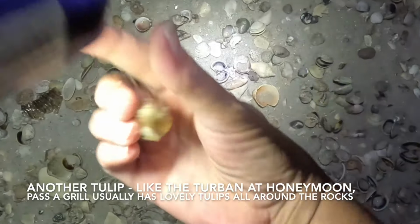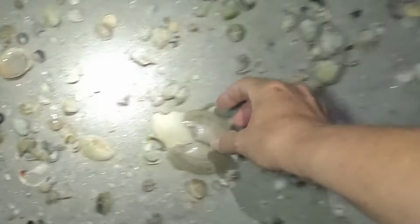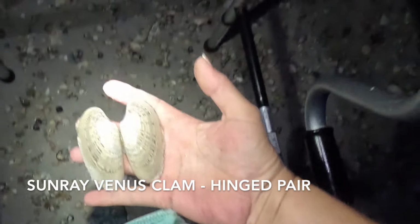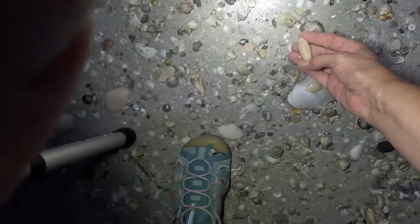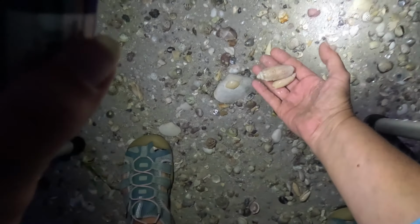Here's a tulip there. Nice. Ooh, that's pretty. Nice hinged sunray Venus. Very cool. Another couple of olives, that's cool. Lots of stuff. Lots and lots.